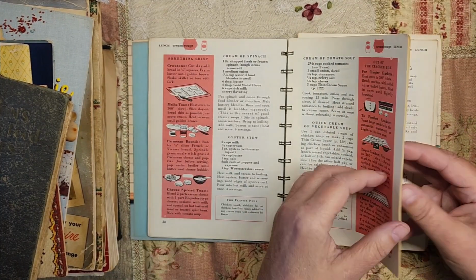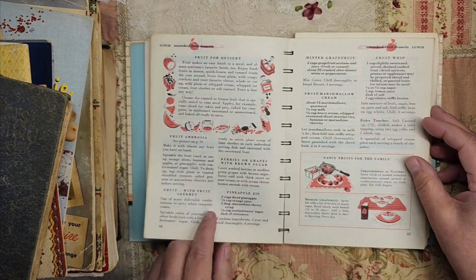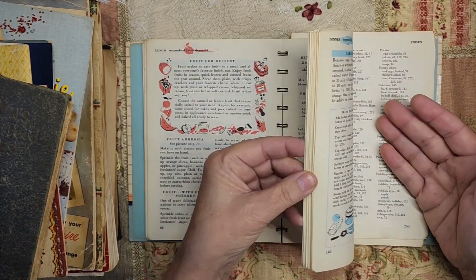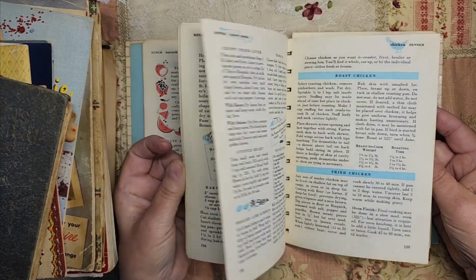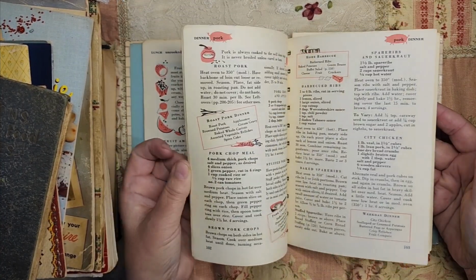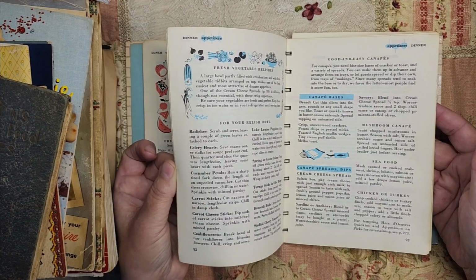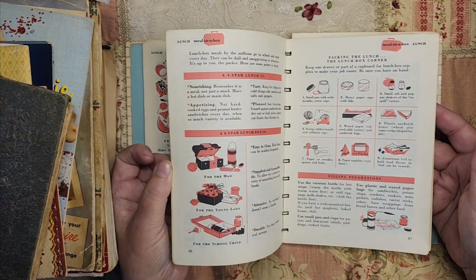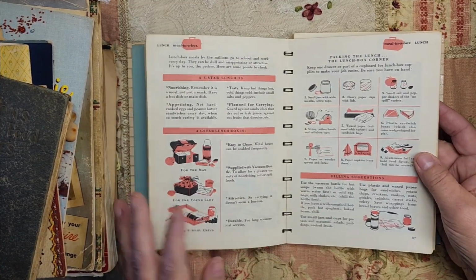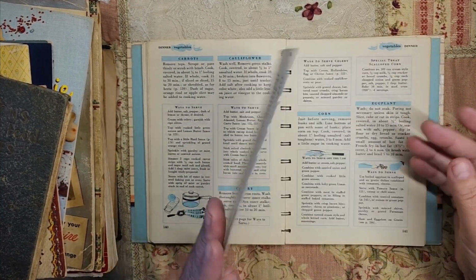Oh, the fussy cutting and the colors and making a lettuce cup. Filet stuffed tomatoes. For your relish bowl. For the man, the young lady, and the school child. A couple of loose pages that are tucked in.